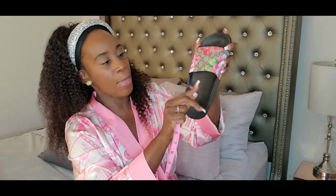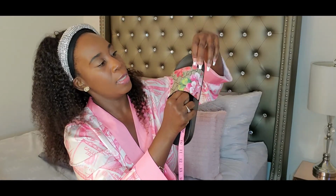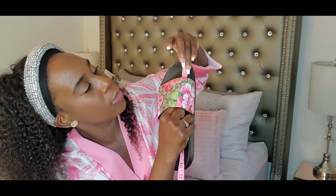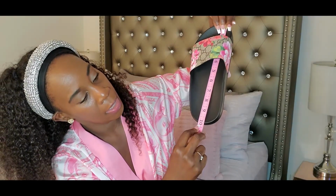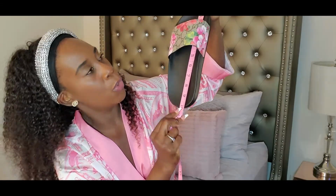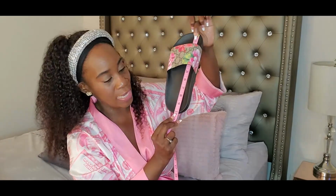Okay, so now with the Gucci slides, I'll measure it from the inside. That way you can kind of get an idea from the toe part right here all the way to here. And it's measuring a 10. So there you have it. So you get an idea.